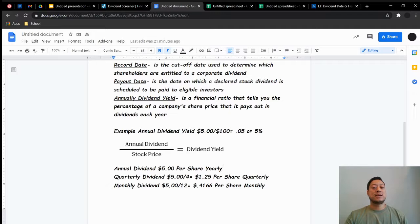Obviously, this is the date on which the declared stock dividend is scheduled to be paid to eligible investors. So a lot of times if it's on the 1st, you may not actually see it until the 2nd, 3rd, or possibly 4th. It does take a couple days to show up in your account. So if it says it's on the 1st and you don't see it immediately, give it a day or two. Usually it will clear by then.